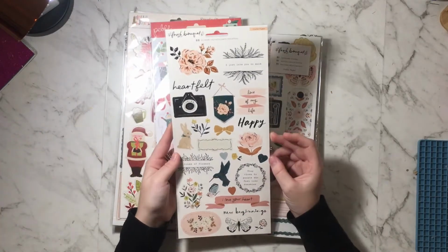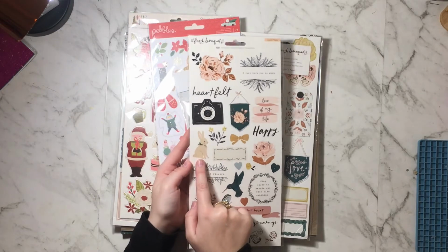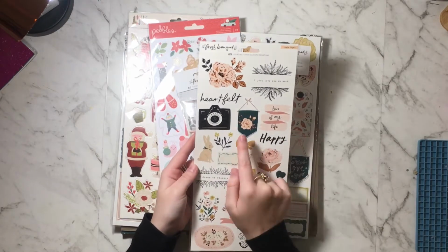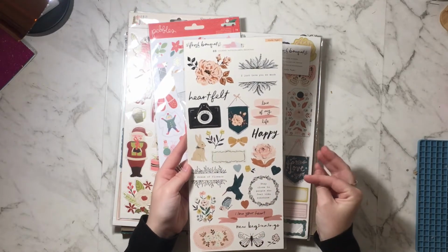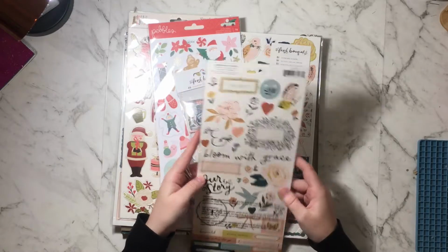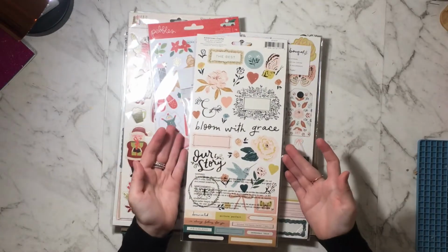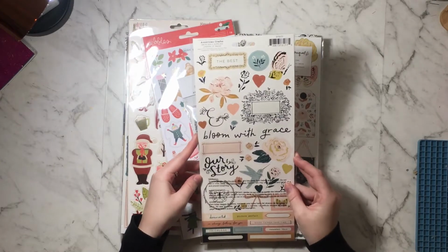I love absolutely everything. I love the florals. I love the little bunny. She's so cute. I love the banner. I love the camera. There is not a piece on this that I don't love, and I want to hoard this whole thing. I want 10 of these. I want 10 of the chipboard stickers. I want 10 of everything.